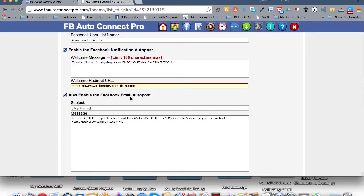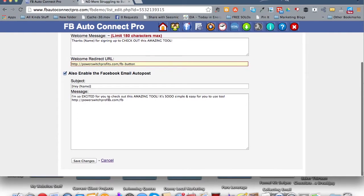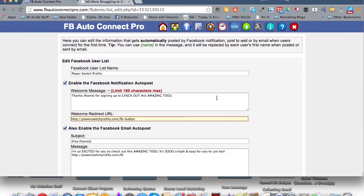Now, obviously, there's a variety of ways you can do this in your marketing, but you also have the ability to email and auto post. So these are auto posts, and I put, "I'm so excited for you to check out this amazing tool. It's so simple and easy for you to use too." That's one of the autoresponder messages that you can have go out.